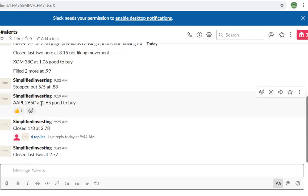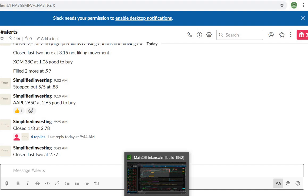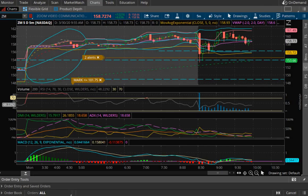And then we had another Apple 265 call here that we scalped for 10%. So I will go and break this down here. We'll start off with the Zoom play.